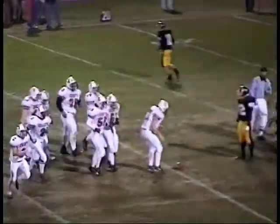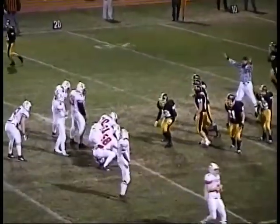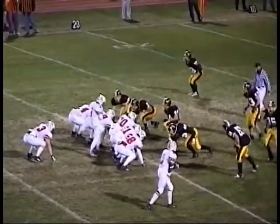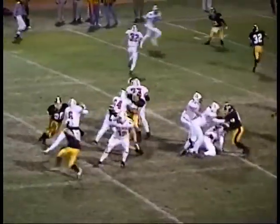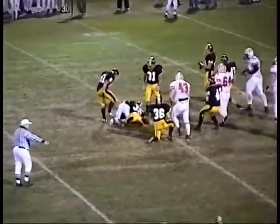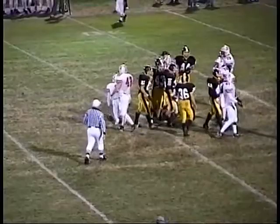Well, Joe Conklin had an excellent read that time. He looked deep to short, and Finley was wide open, got the ball to him, and Finley tried to turn up the boundary without the ball, and that's a big drop for Assumption because now instead of having 2nd and 5 or 6, now they're at 3rd and 15, Pete.